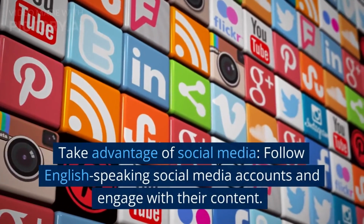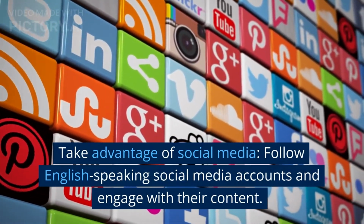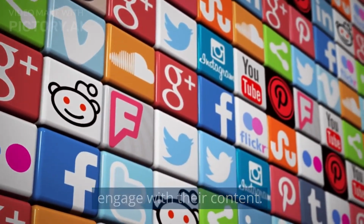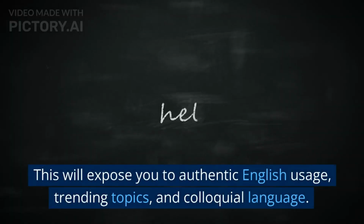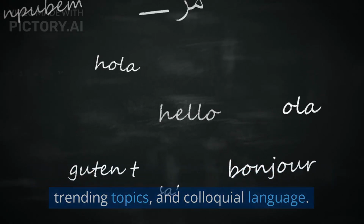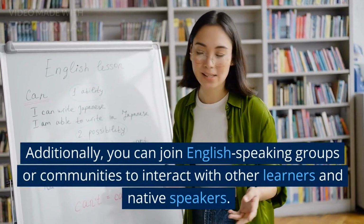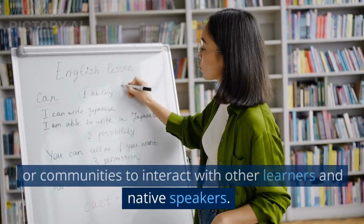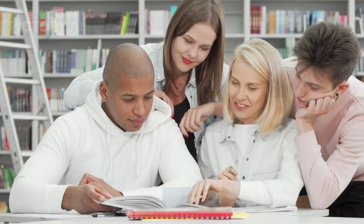34. Take advantage of social media. Follow English-speaking social media accounts and engage with their content. This will expose you to authentic English usage, trending topics, and colloquial language. Additionally, you can join English-speaking groups or communities to interact with other learners and native speakers.